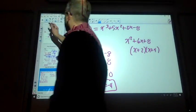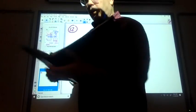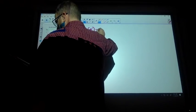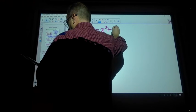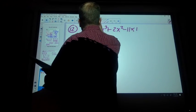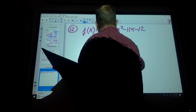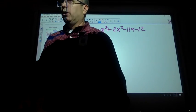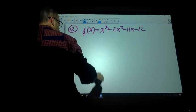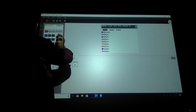12. Okay. All right, so for problem number 12, we have this equation, and I'll bust out the calculator. I'm going to show you the beauty of this calculator. I'm going to plug that into my graphing calculator, and I'm going to graph it. Clear. Y equals, turn my plot off.